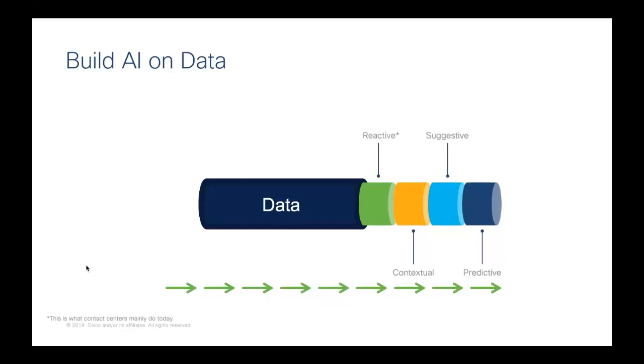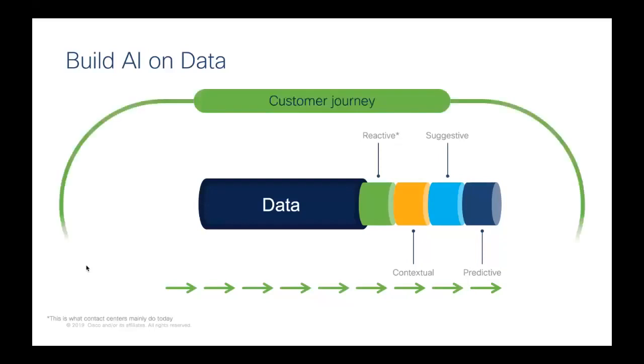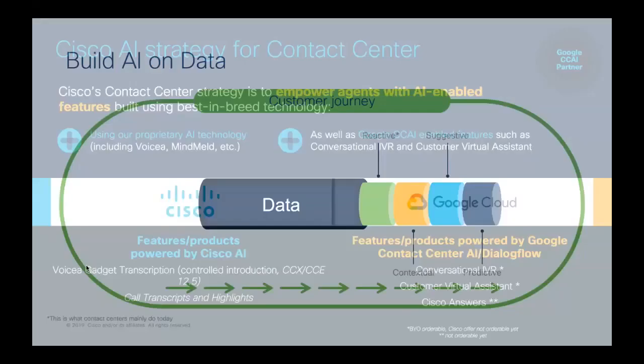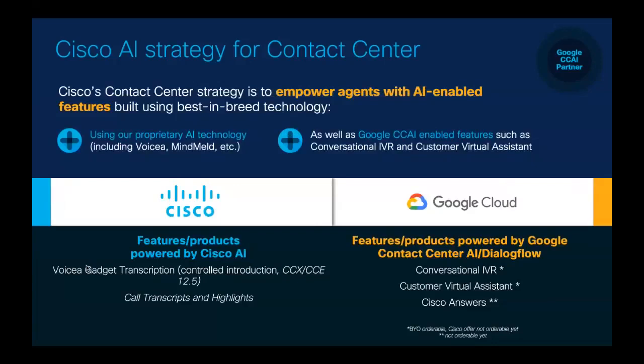And if you follow this loop multiple times, this completes the entire customer journey and builds that knowledge within your contact center over a period of time. Now, what is Cisco's AI strategy for the contact center? As I said, it is not just AI, but AI-enabled features for the agent. This is our philosophy today, which can help you build both on the agent experience side, so that the agent is empowered, and also on the automation side.